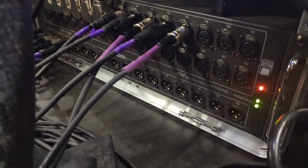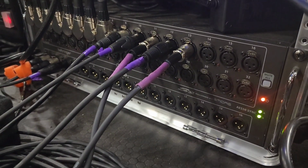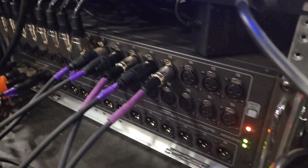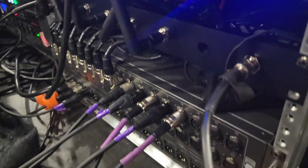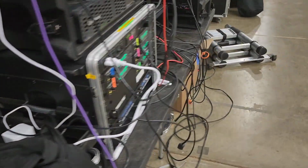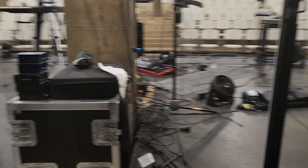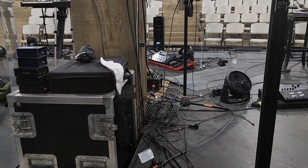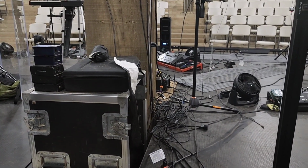So there's our S32 right there. It's again a Behringer stage box. We've got drums directly connected to it. All this stuff over here is going to wireless. So that's how we've got drums connected. And then coming off of that is a stage box that's running out there for all of the microphones. It's kind of sitting off over here in front of that pillar. And that's where all the rest of the system flows into.